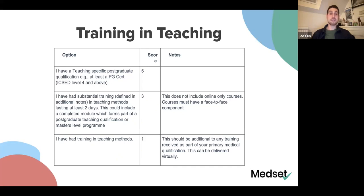If you are interested and have some time on your hands and fancy doing a PG cert, I would say the UCAS website, if we draw our minds back to when we were applying to university, has a good repository or index of different PG certs in medical education delivered by different universities. Some do them completely remotely, which is quite good and useful, and some do them on a flexible basis. So that's one way to accomplish a PG cert in this category. But it's important to say, most people won't have this.